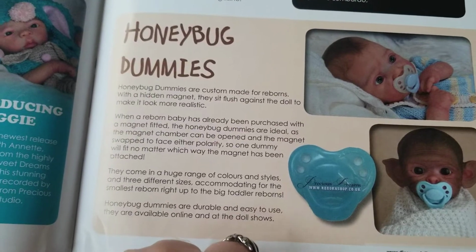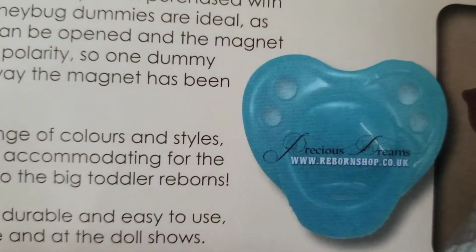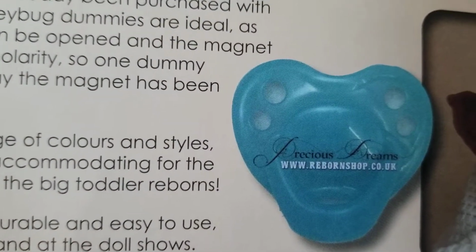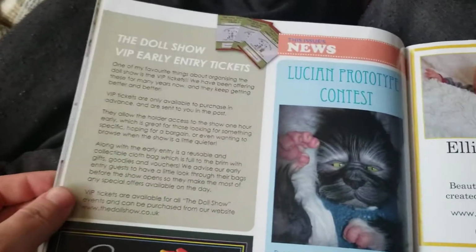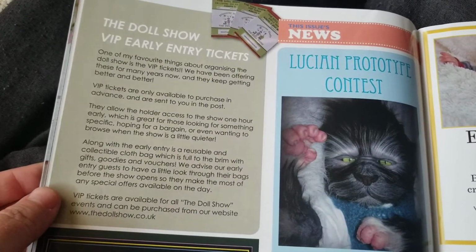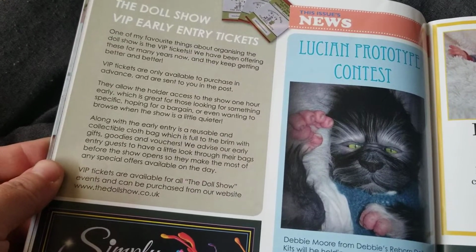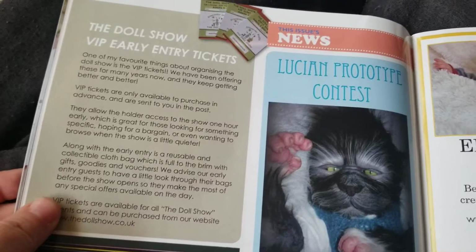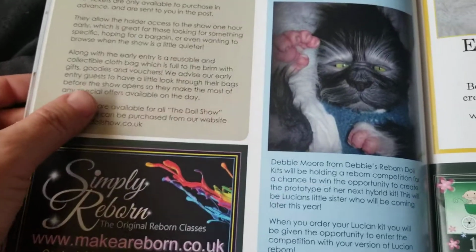Talking about honeybug passies. They say honeybug dummies. I say honeybug passies. By Precious Dreams. It's www.rebornshop.co.uk. And then the Doll Show VIP early entry tickets. It's actually called just the Doll Show. Also the Lucian Prototype Contest. So that's a werewolf baby.